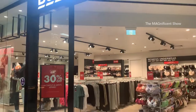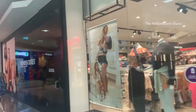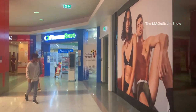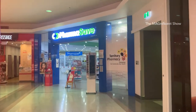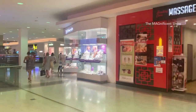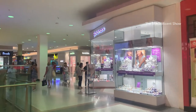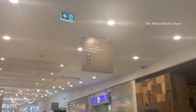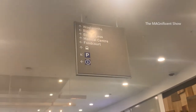The main reason I am here today is because to spend the whole money from a gift card I got from my employer. Come, let's go and do some shopping now. You can see the Bonds outlet, Palma Save, and there's a massage center and also an ornamental shop in our way. This shopping mall also got notice boards like this to indicate the direction of each store.